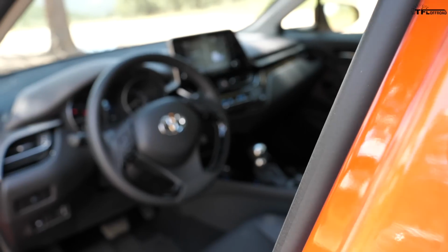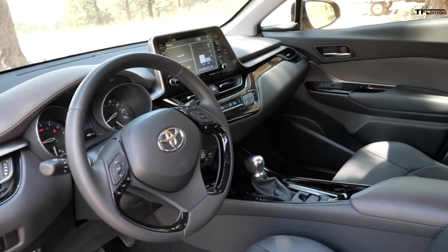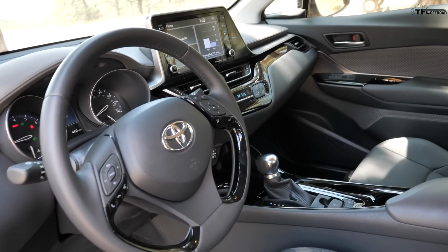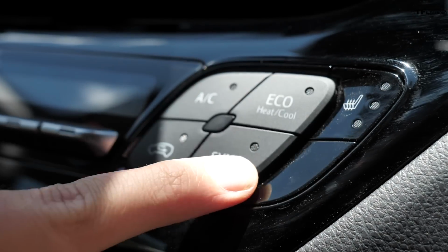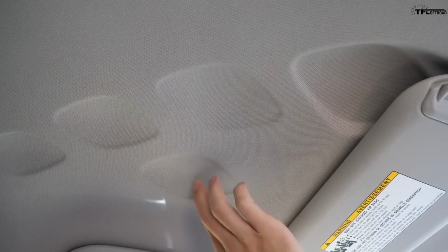The interior of the CHR is just as non-traditional as the exterior. Everything is round, everything is curvaceous. But one thing that's pretty cool is that everything in here is pretty much bespoke to the CHR. So you're not gonna find climate controls that look like this in a Camry or even like a Corolla. It even has, for example, curves on the headliner and these little leafy things.